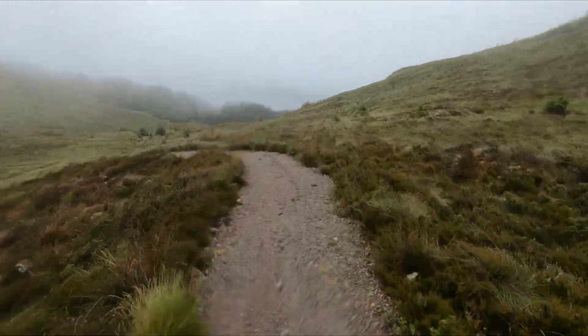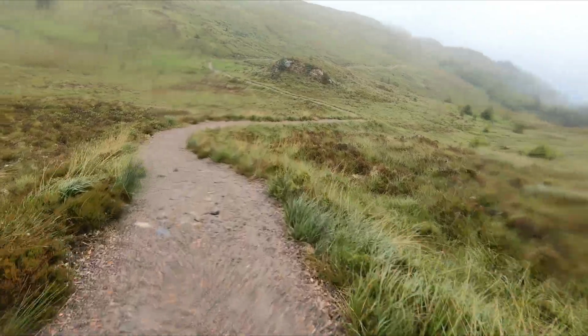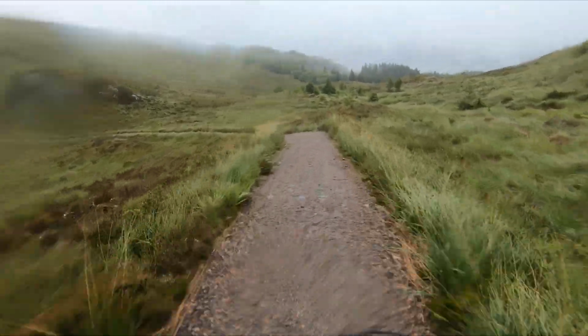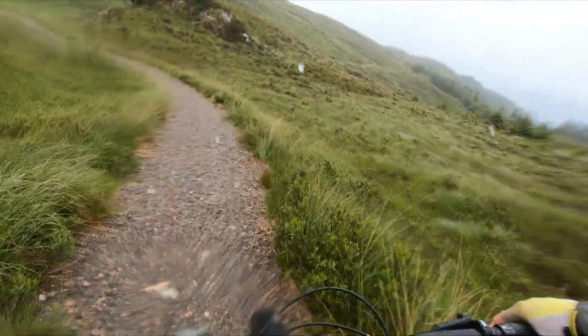About a third in for today of riding, and we have two-thirds more to go. It's been raining, but it hasn't bothered us because the scenery and the challenge of riding the switchbacks has been awesome.